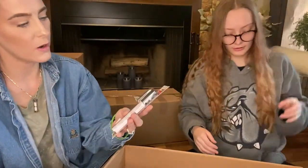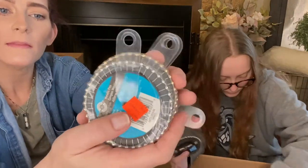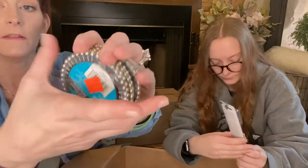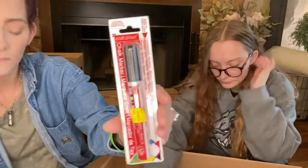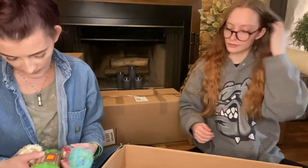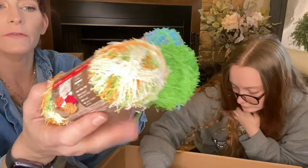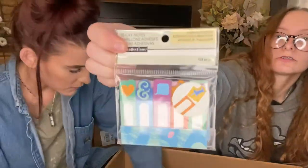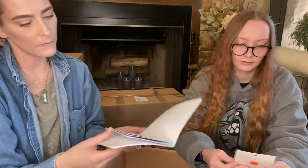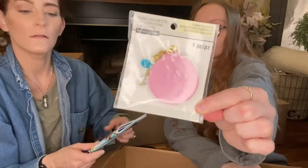And we got a black chalk marker. The little sewing pins. Quite a few of these. Seven of those. Another chalk marker. Nice. We've got some electro putty. Oh, here's some for making dishcloths, like it's yarn or whatever for that. Sticky notes. Ooh, here's a badge reel. Oh cute, has little papers in it and stuff. Little journal thing. This is a planner accessory.